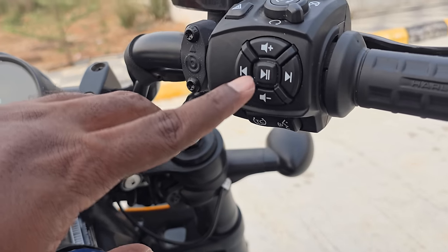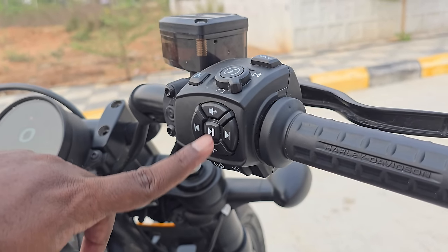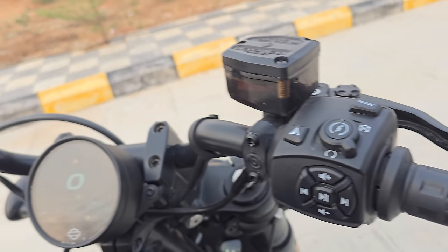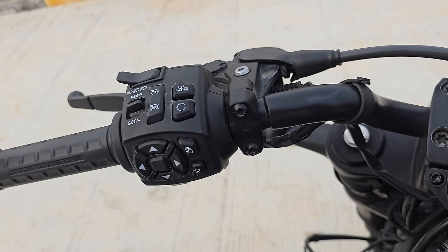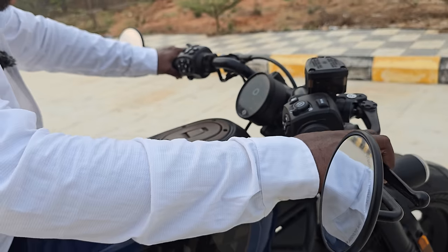You have dedicated controls to play, pause, and forward and reverse music. You have dedicated buttons for volume control. So that's all well thought out. You have a dedicated hazard lights button, and of course dedicated mode button, cruise control right over here, and heated grips as well. So everything gets dedicated tactile buttons. So that is the beauty of this machine. Everything is simple and easy to operate.